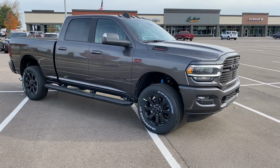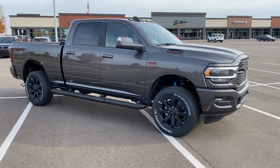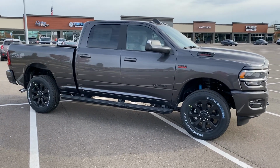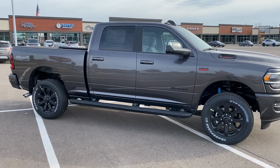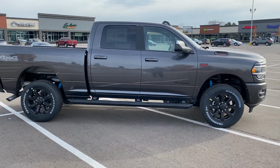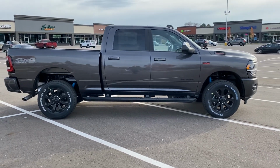It's got the Night Edition on it, so you've got your black wheels. It's got the nice running boards on it. Crew cab for the whole crew. Trailer tow mirrors, blind spot monitoring, off-road package, heavy-duty shocks on it, LED lights. Just tell me where to sign.